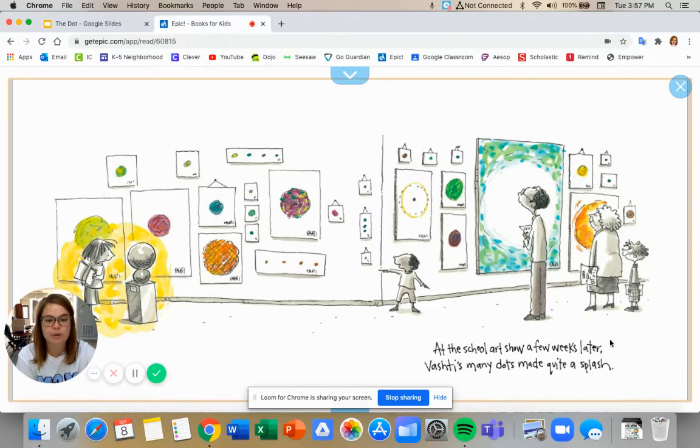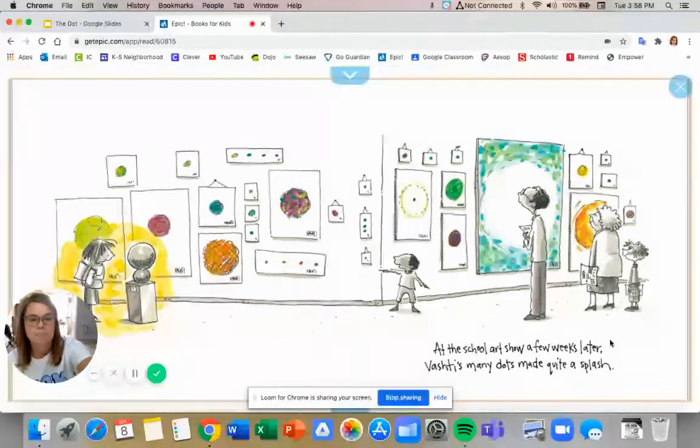At the school art show a few weeks later, Vashti's many dots made quite a splash. I'm going to give you a second to look at this page and look at all of her different dot paintings that she made.